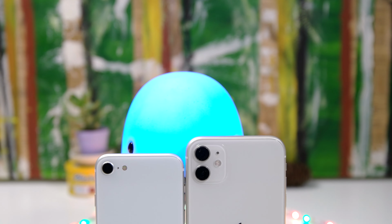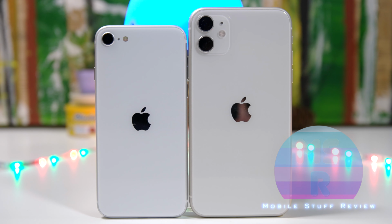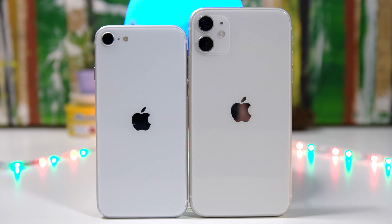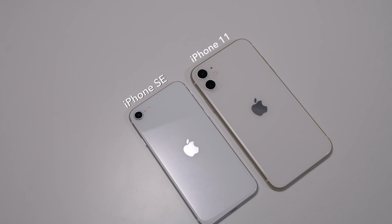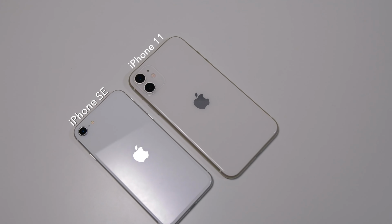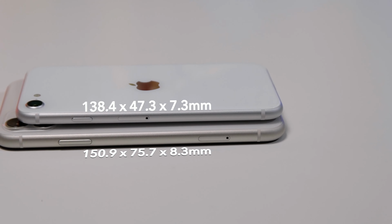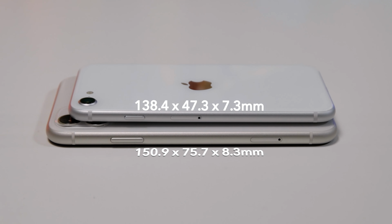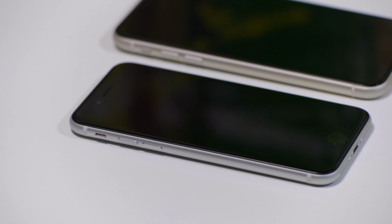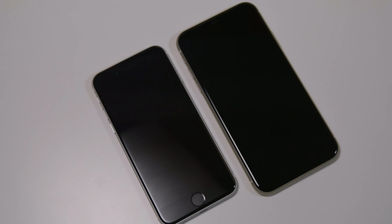Welcome to the 2020 SE versus iPhone 11 comparison. Yes, you are seeing two different shades of white. The SE is pure white and the 11 is a creamy white. Looking at the sizes, the SE is quite a bit smaller than the 11, but keeps the same design language, except for the front area where it holds onto the button. The white version finally looks great, now with the front being all black.